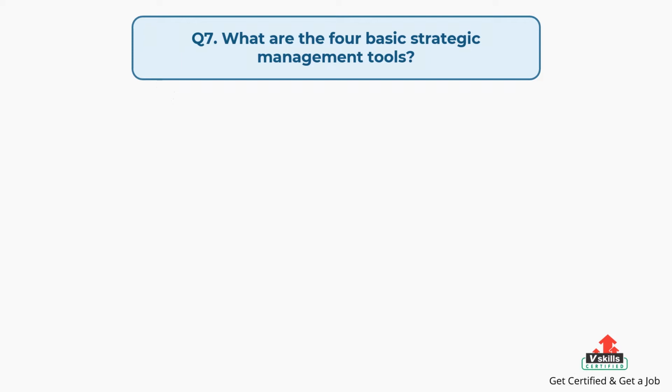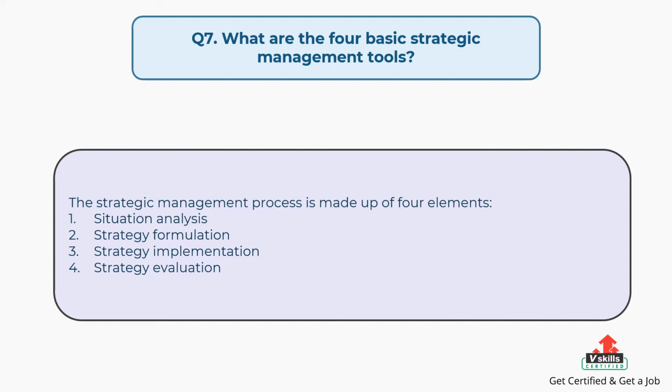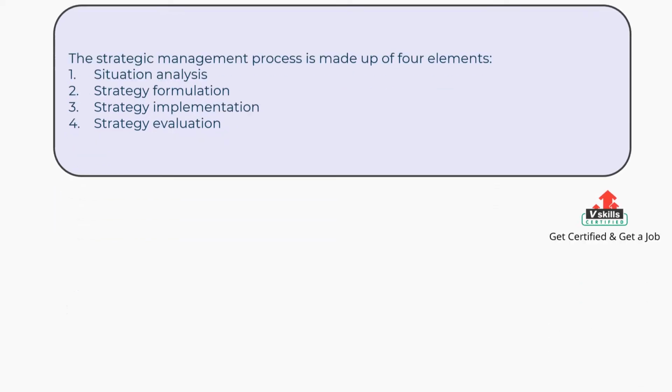Question number 7. What are the 4 basic strategic management tools? The answer is, the strategic management process is made up of 4 elements. First, situation analysis. Second, strategy formulation. Third, strategy implementation. Fourth, strategy evaluation.